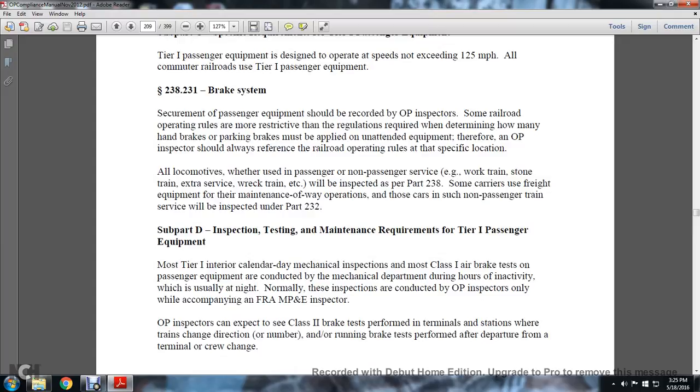So Part D, Inspection and Testing Maintenance Requirements of the Tier 1 Passenger Equipment. The most Tier 1 interior calendar date mechanical inspections and most Class 1 air brake tests on passenger equipment are conducted by the mechanical department during hours of inactivity, which is usually at night. Normally, these inspections are conducted by the Operational Practice Inspectors only while accompanying the FRA Motive Power and Equipment Inspector.